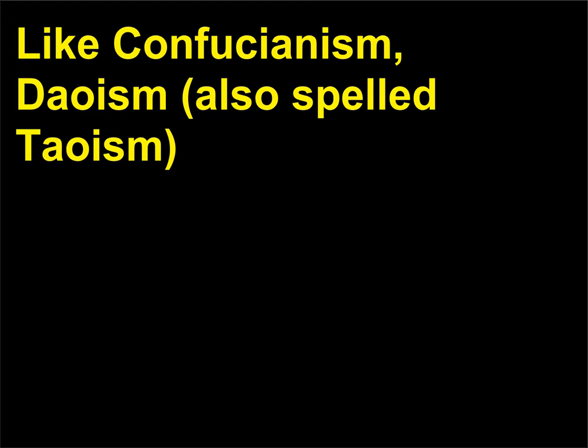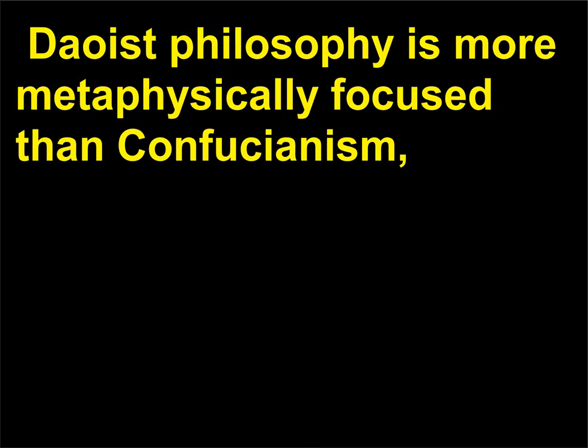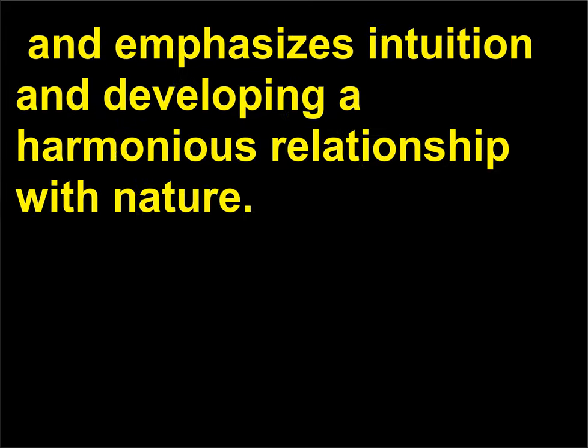Like Confucianism, Taoism, also spelled Daoism, is also considered to be both a religion and a philosophy, and is native to China. Taoist philosophy is more metaphysically focused than Confucianism, and emphasizes intuition and developing a harmonious relationship with nature.